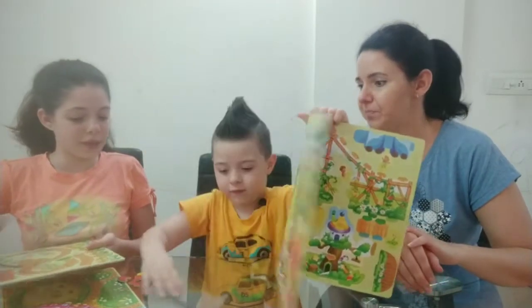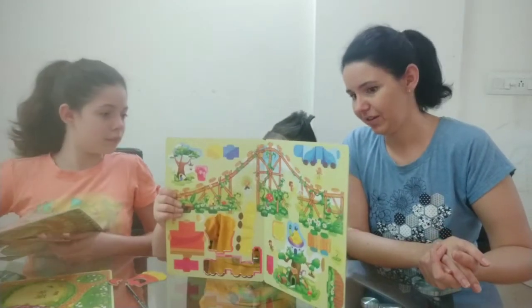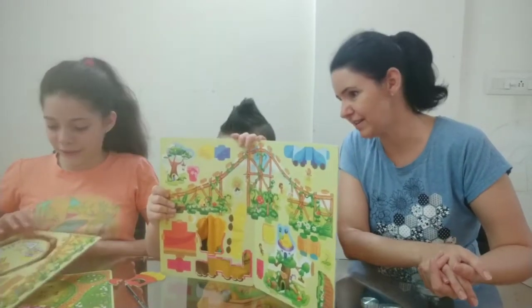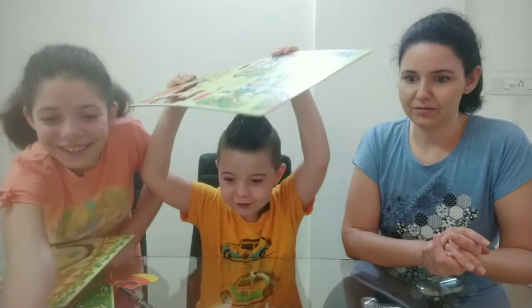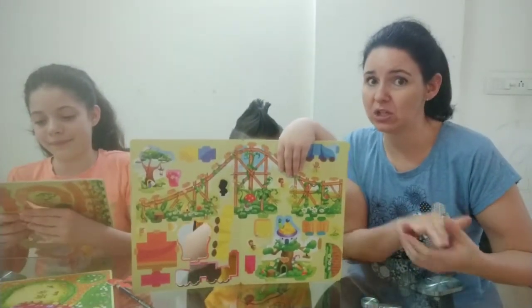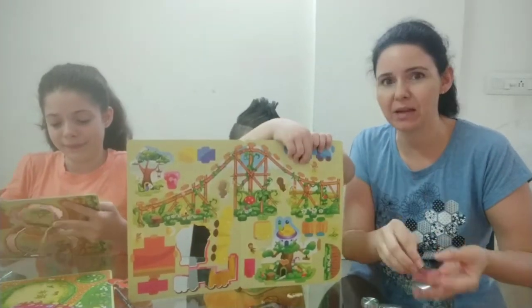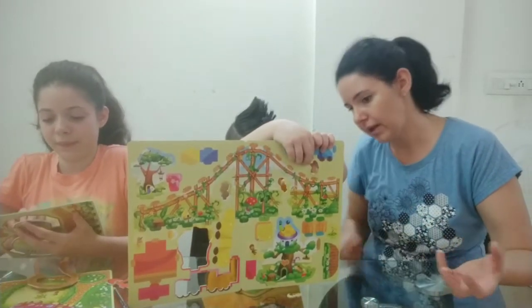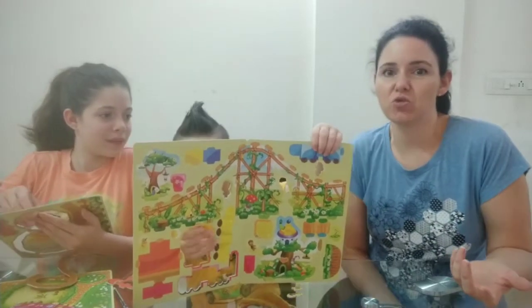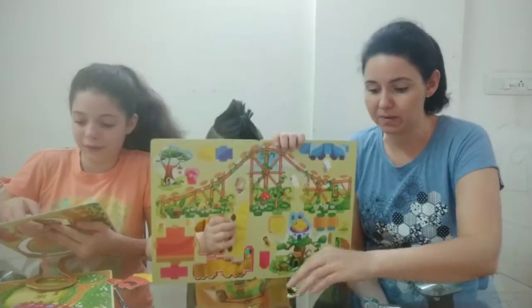Me and Liam are just quickly taking these out. Oh, look, there's lots of little friends. So these things you have to be super careful with because it is only paper with styrofoam filling in between the two layers of paper. When you bend it or press it wrong, they actually do break. So you have to be very gentle when you work with them if you want to keep them nicely.